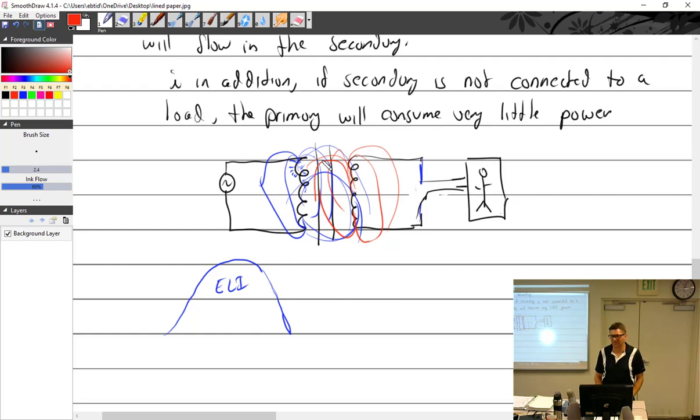Wouldn't it cancel it out though? It does, cancels it out. So how does it receive? Like, it would cancel out the magnetic field of the primary. Oh, it doesn't cancel out the magnetic field. It cancels out the counter EMF. Which, you can kind of look at it that way.